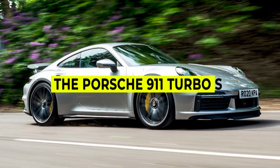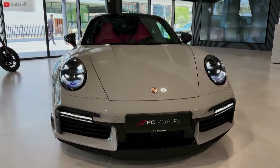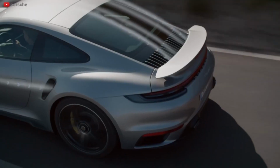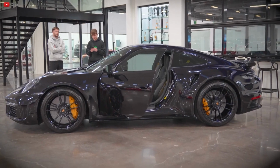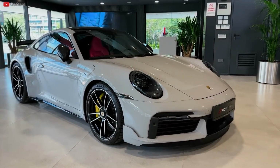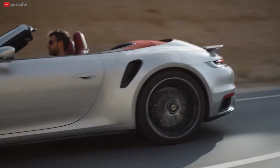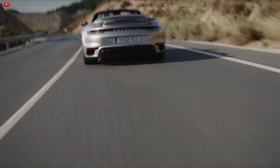The Porsche Taycan Turbo S. Taking a break from electric hypercars for a moment, the Porsche Taycan is a much more reasonable car that is still very fast. Specifically, the Turbo S model, which has a top speed of 161 miles per hour and a high power output of 751 base horsepower. It also has all-wheel drive and a 93.4 kilowatt-hour battery pack.